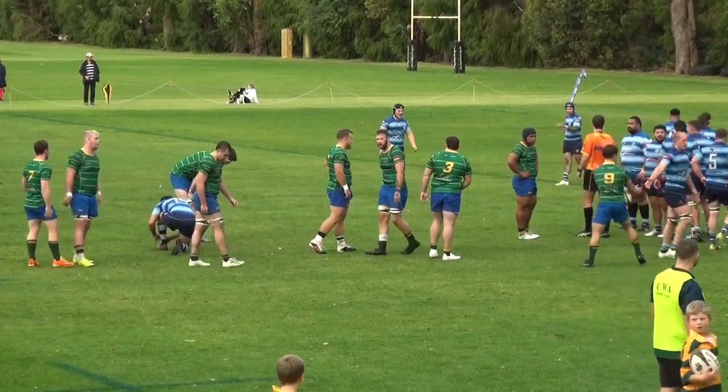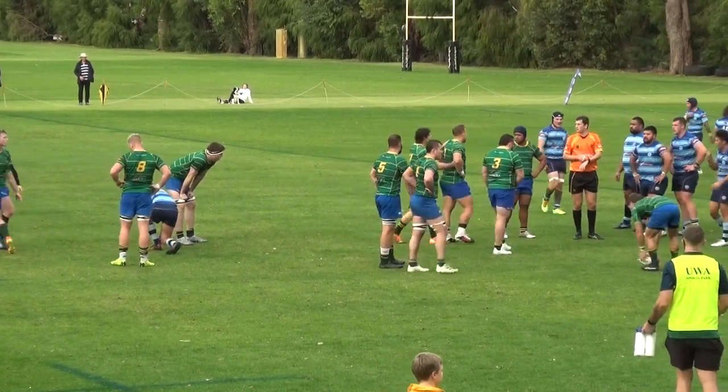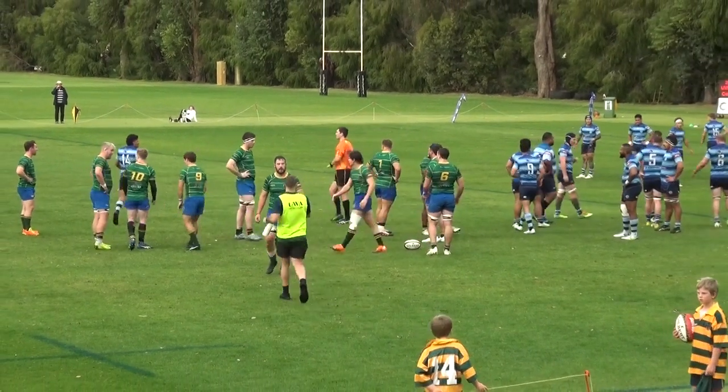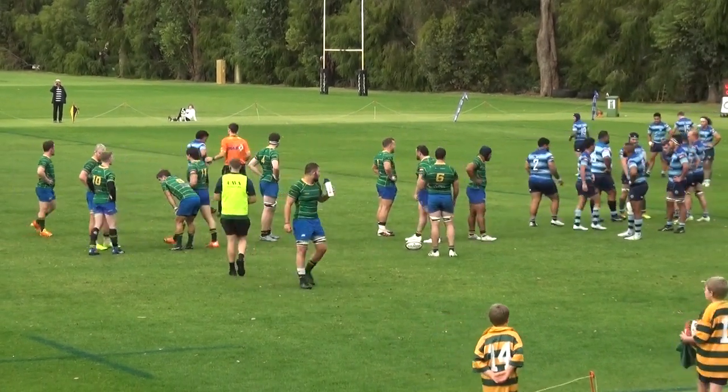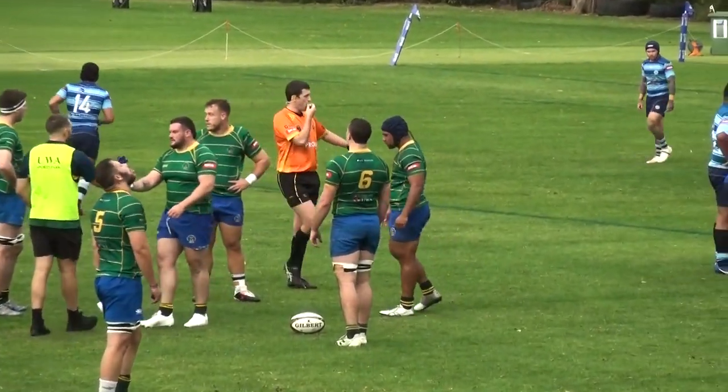Costly knock on there. Crucial time. Jono Ihaka, a clearing kick needed. Some breathing space from this UWA pressure. But they succumbed.